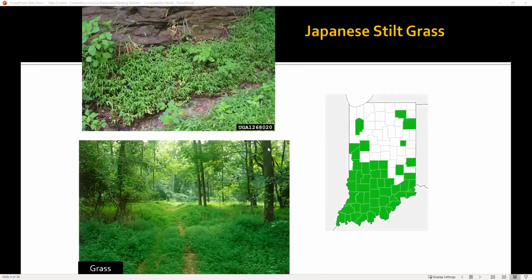The reason Japanese stiltgrass is a problem is that it grows abundantly and spreads very quickly. In this upper picture, all of these little what look like green upside down V's to me, that is all stiltgrass. And as you can see, it grows quite densely, and it is able to exclude a lot of other species. The bottom picture shows later in the summer where the plants are now a couple feet tall, and you can see how dense it is, that it's essentially a lawn of Japanese stiltgrass that has completely displaced the native species in the understory of that forest.